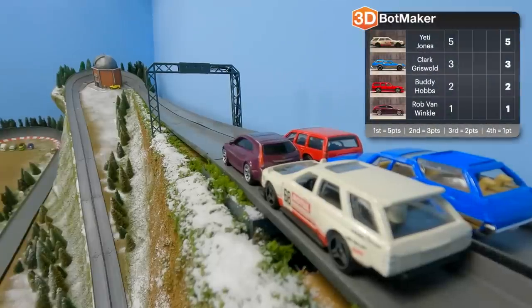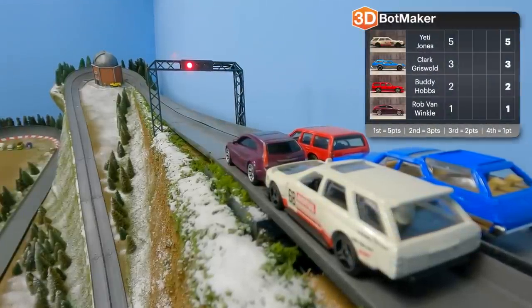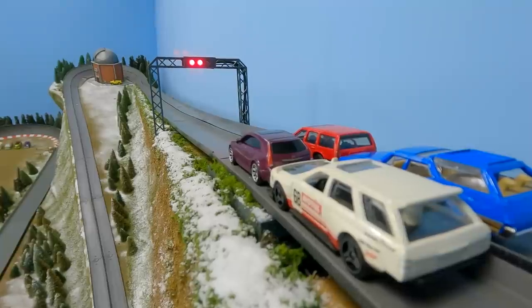Here we go with race two, Rob Van Winkle starting off in the pole position. All right, VIP, let's kick it. Who's VIP? I have no idea.